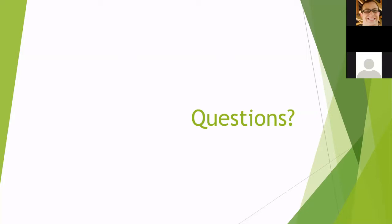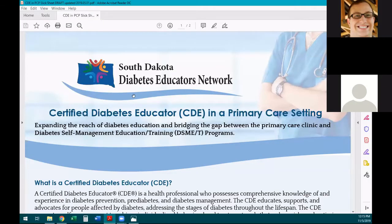So I will go ahead and jump over here to share the model that we have available from the South Dakota Diabetes Educators Network. This model was developed as part of our CDE work group. So is everyone able to see my screen with the slick sheet on it? I see your picture, not the slick sheet. Oh, at least it's my picture. I'm like, oh my gosh, I'm sitting in the office, I wasn't prepared to be on camera here. Oh, I just have to click share. That may help. Now does it show? Yes.